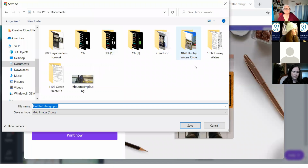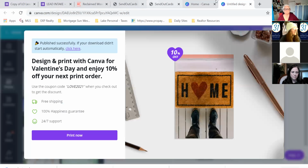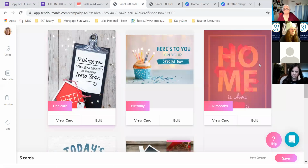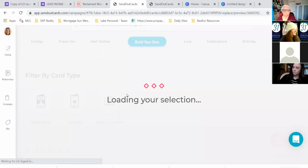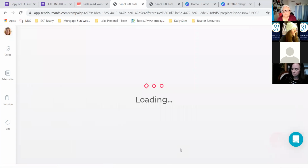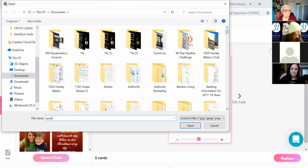So I'm going to do documents, send out card campaign. And then I'm going to go back over here and change this 12-month card to be an anniversary. But maybe you're in insurance, maybe it's the 12 months since you started business with them. Maybe you're a landscaper and you've been taking care of their property for 12 months, or their CPA. I'm going to do edit, replace card, go down here, build your own. I'm going to click here and customize it. I'm going to do a quick little two-panel card. And when I get to the front of this card, I'm going to upload my photo, which is going to be in the send out card campaign.